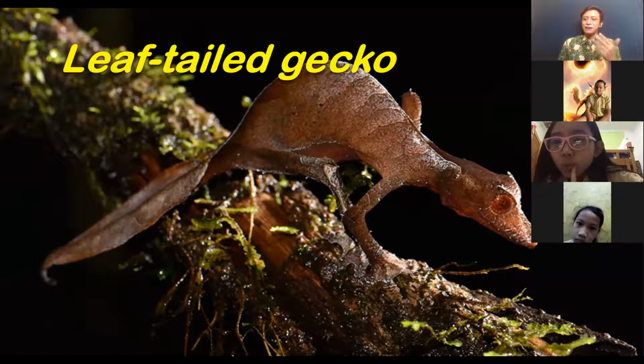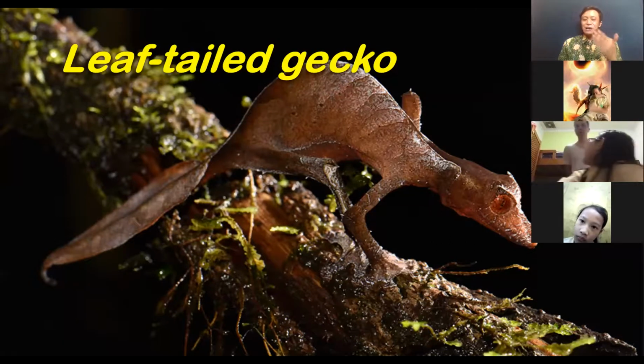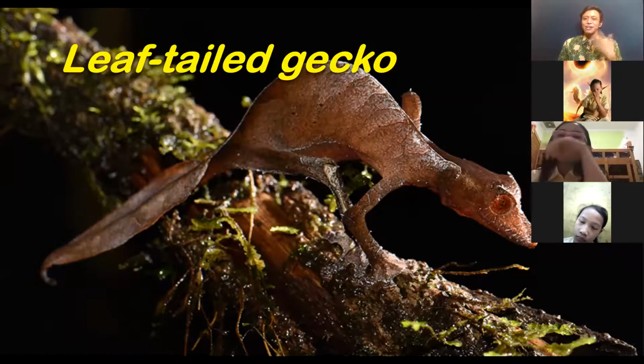Oke. Atau ekor daun gecko ya. Gecko ekor daun in Indonesian. You can find this animal around Madagascar.